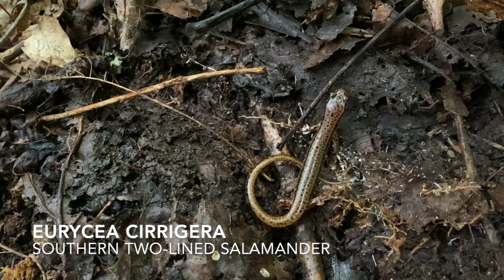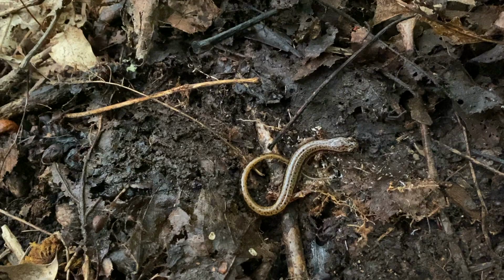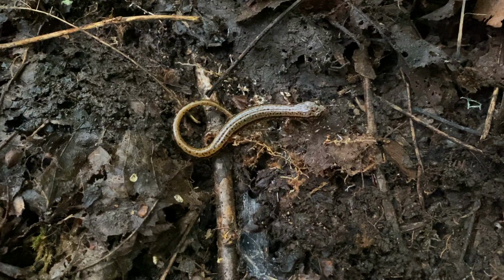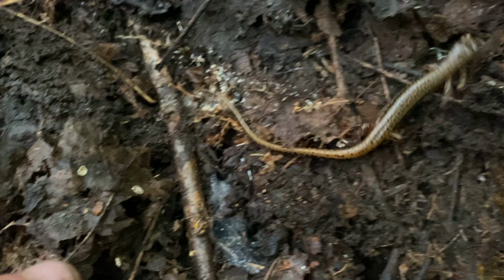This here is a southern two-line salamander, or Eurycea cirrigera. And the way that you can differentiate this from a northern two-line is, first of all, by location. And right now I'm in the Nantahala National Forest, so I'm in the southern two-line salamander's range. And also because the black lines on the southern two-line salamander normally go all the way to the tip of the tail, as you can see in this one. And the northern two-line, they do not go all the way to the tip of the tail.